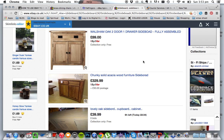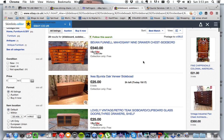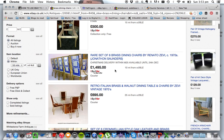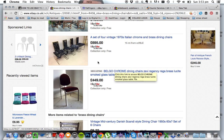The fourth tip I would say is that once you have found something that you like, sometimes items will say collection only. I'm just going to see if I can find one to show you what I mean. These are all buy it now. But you see it says collection only. There's actually loads of people who will not bid on items because they say collection only. And there's a really easy way to get around this.